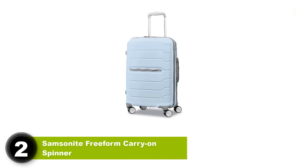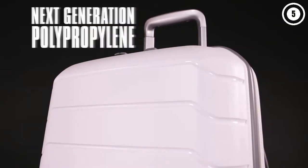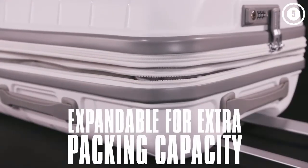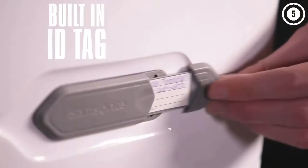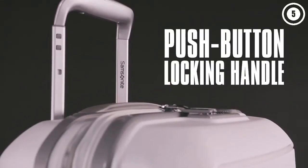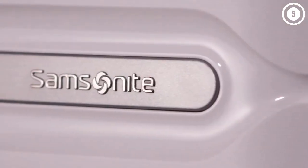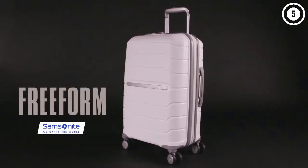Number 2. Samsonite Freeform Carry-on Spinner. The Samsonite Freeform Hardside spinner was a clear winner as a lightweight, durable, expandable carry-on. We've now tested this bag twice in our lab, recently retesting it to make sure we still loved it as much as we did 2 years ago when we first tried it out. Exceeding expectations during both lab tests, and when we took it out for real-world testing too, we found that it's easy to maneuver on 2 or 4 wheels and rolls smoothly on various surfaces, including carpet, hard flooring, and over curbs. We also like that the aluminum telescoping handle extends and locks with the push of a button.